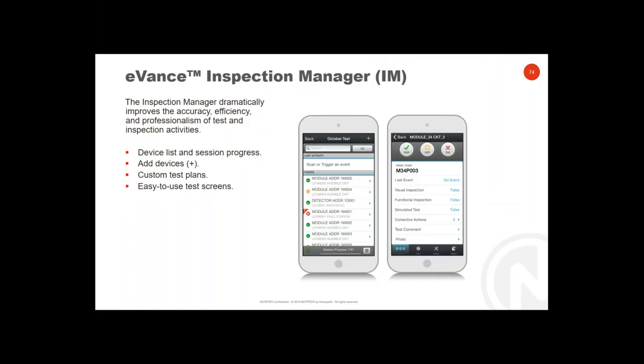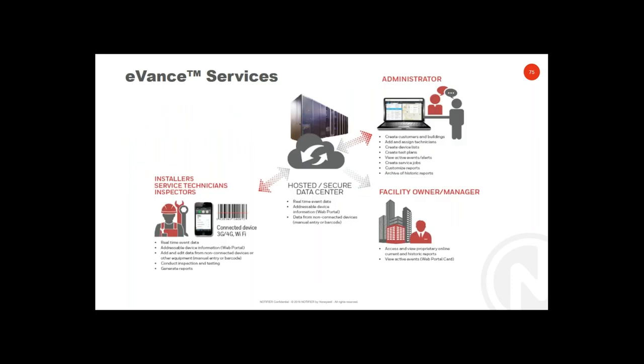The Inspection Manager app provides a comprehensive device list and an easy-to-view session progress. It also allows users to create custom test plans and provides flexibility for inspectors to add or edit devices on the fly while they're in the field using an intuitive interface. The Evance application is a flexible solution that allows inspectors to have a direct connection to the Notifier alarm system. So any addressable device activations that come through from a support panel will automatically be transmitted to the Inspection Manager mobile app, allowing inspectors to verify the device is reporting correctly and then quickly mark the device as passed.